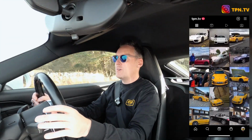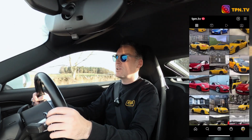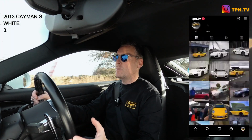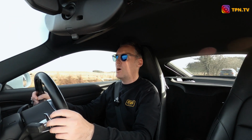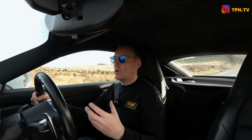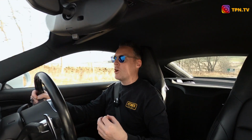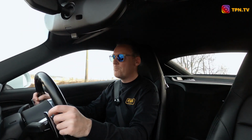I will show you the car in greater detail once I find a nice location, but it's a 2013 Porsche Cayman S. It's finished in white, so it's a 3.4 litre engine which has 325 brake horsepower. Now, I think this car really pulls off the white really well, which is difficult for a lot of Porsches to do, but I think it really works on the Cayman 981.